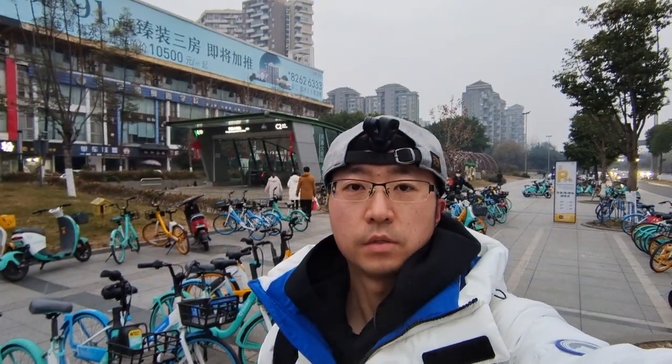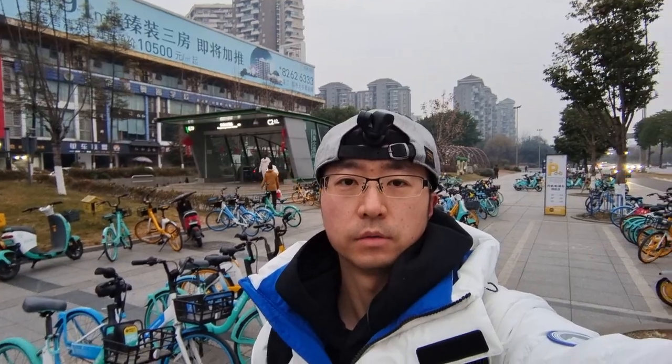As the most popular public transport in Chengdu, metro is definitely crowded during rush hours. It's 8 o'clock on Tuesday morning. Let's check it out.